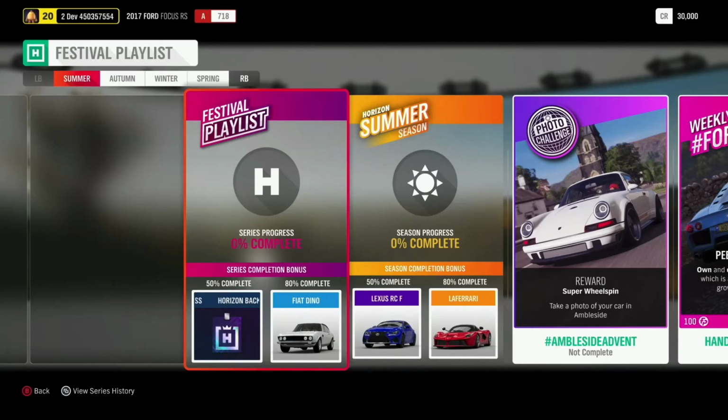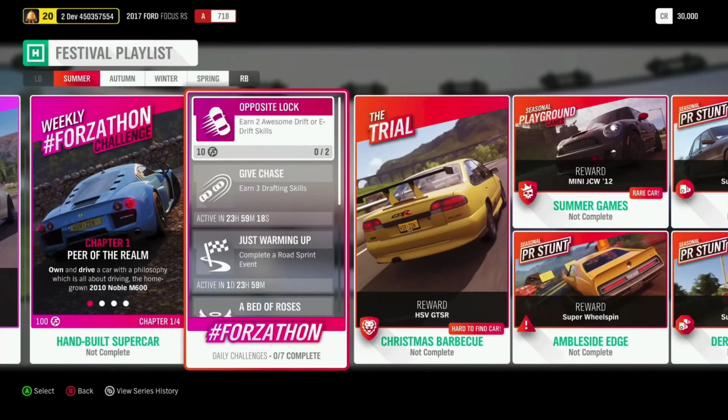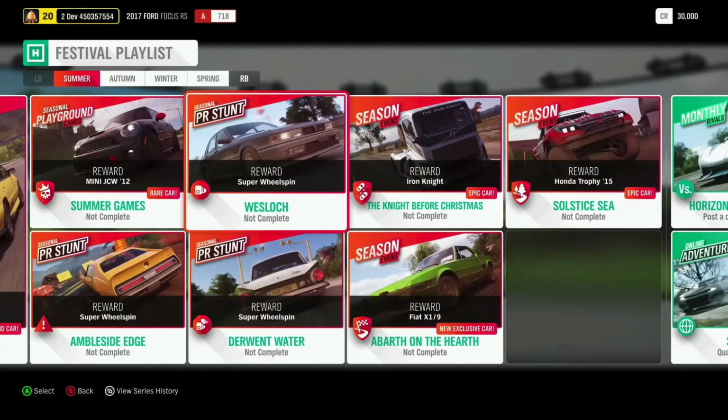For our photo challenge, we have hashtag Ambleside Advent, where you have to take a photo of your car in Ambleside. Now, you might notice there is a T-Rex peeking in the background there. We'll leave it there. We might come back to that later, but just keep an eye out for that and we'll come back to that. Great, moving on. You have the chance to get the HSV GT-SR as well as some other cool stuff.